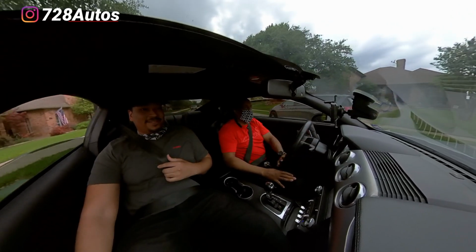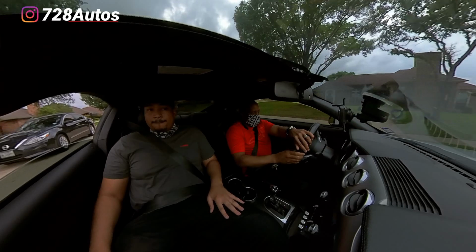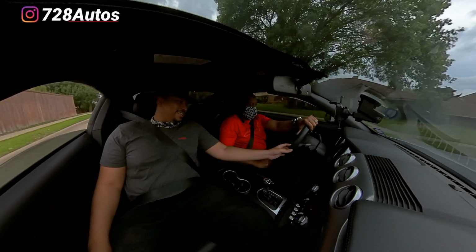Let that window down if you want to. Right now it's already, I like how tight it is. Yeah. Get that out of the way.